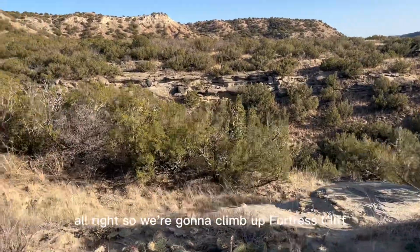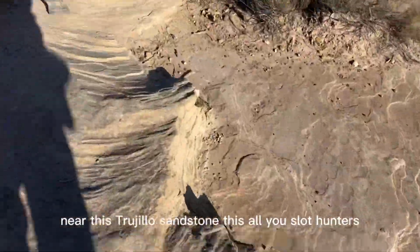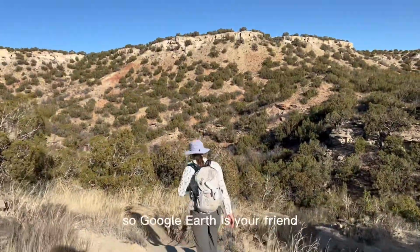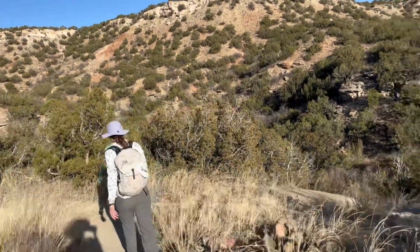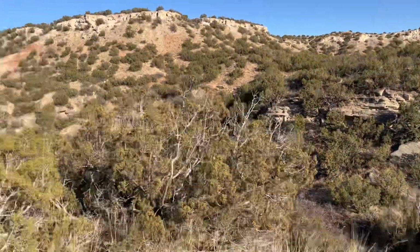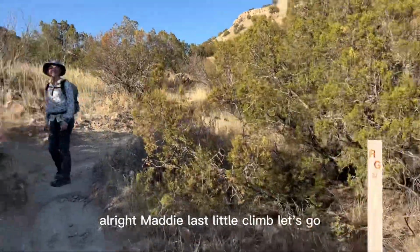Alright, so we're going to climb up Fortress Cliff along this sort of gorge near this Trujillo sandstone. All you slot hunters, it's this layer where the slots are in the canyon. So Google Earth is your friend. Google Satellite is your friend. There. No slot in this gorge, but it sure does have some pretty sandstone. Right, Maddie? Last little climb.